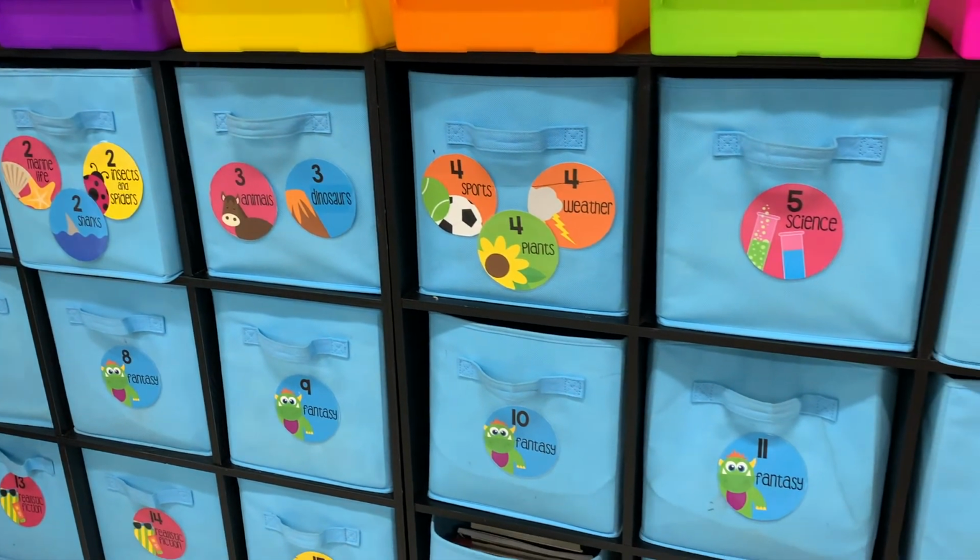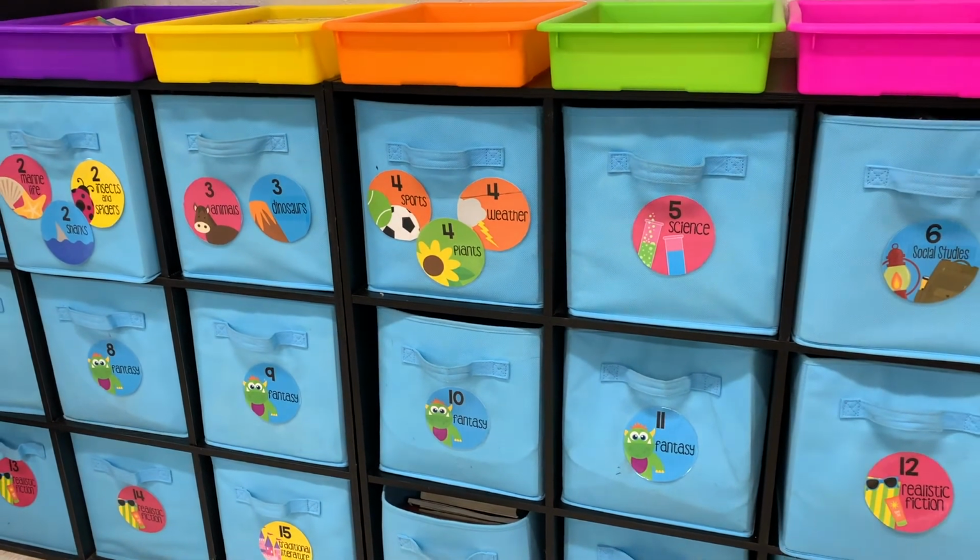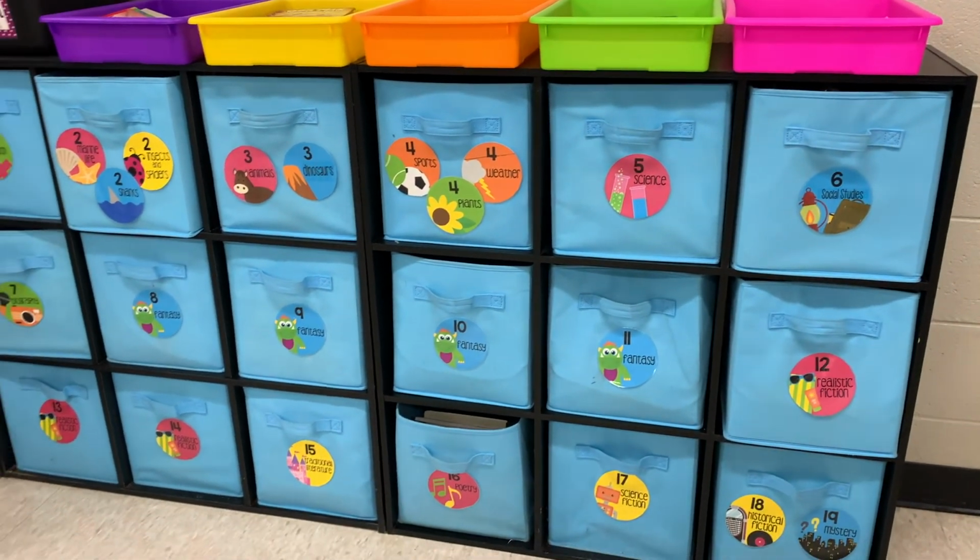My day 2 is usually setting up my classroom library, because that is a big undertaking in and of itself, making sure it's organized and ready. So I typically have that set for day 2, along with covering my bulletin boards with paper or fabric.